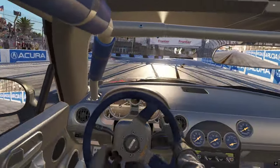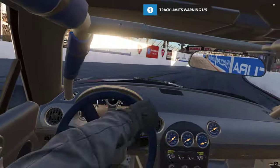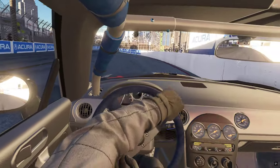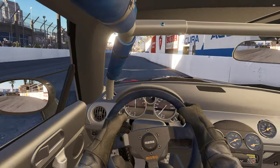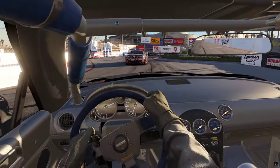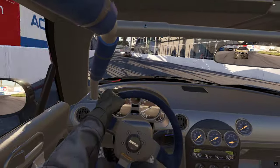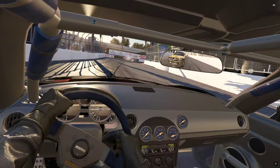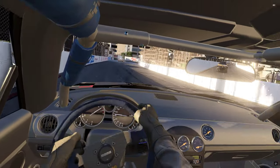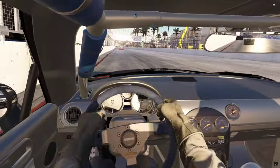Oh, let's just really push this thing. Pushed it too far. Track's a bit narrow for J-turning. Okay, we'll just finish this lap off and we'll just get in with the AI and see what they do. I'm just a hooligan.